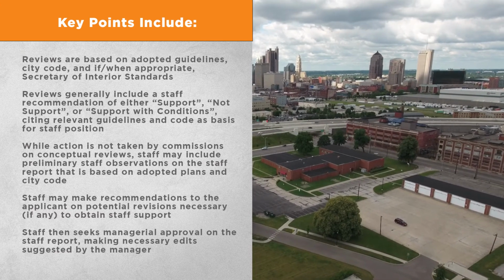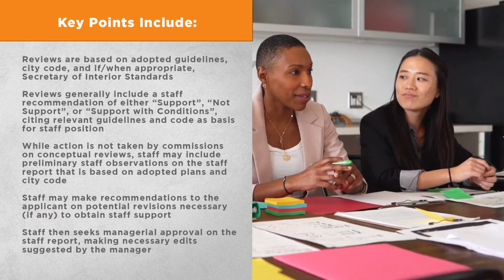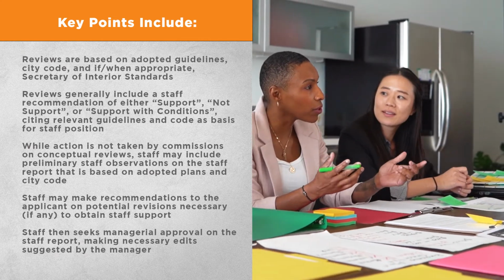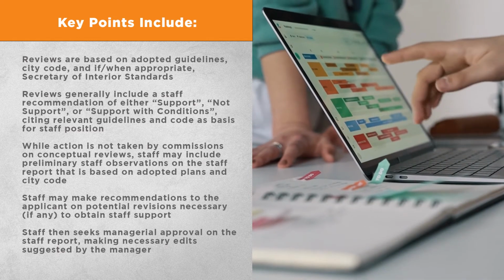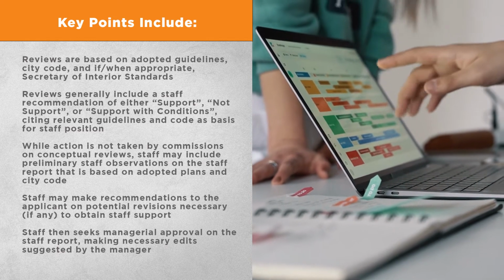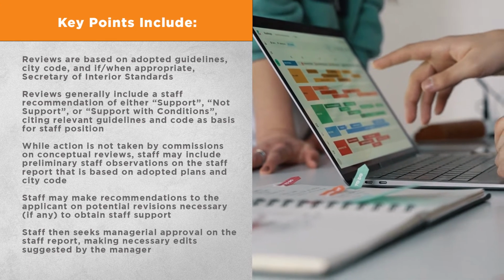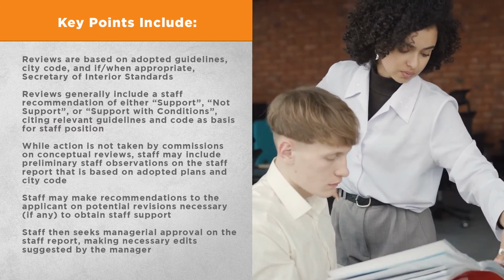While action is not taken by commissions on conceptual reviews, staff may include preliminary staff observations on the staff report that is based on adopted plans and city code. Staff may make recommendation to the applicant on potential revisions necessary, if any, to obtain staff support. Staff then seeks upper management approval on the staff report, making necessary edits suggested by the manager.